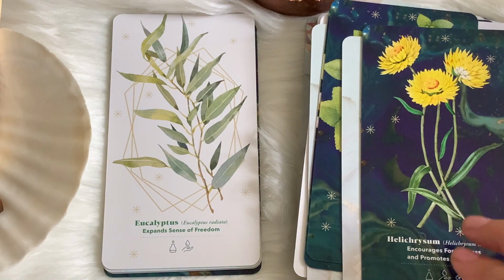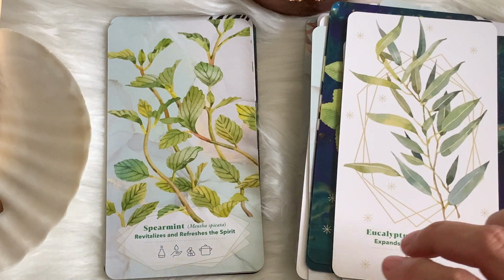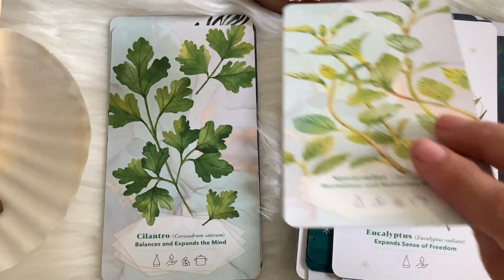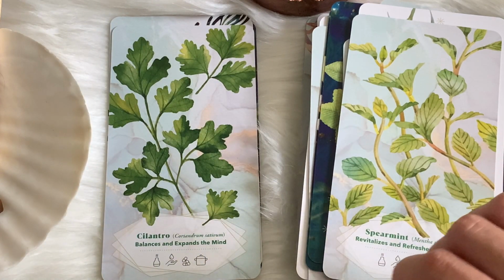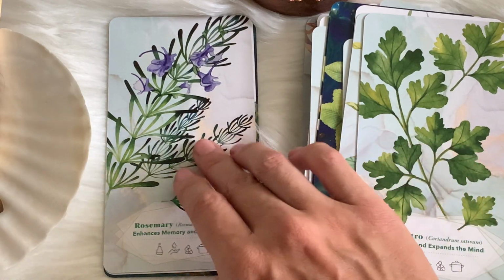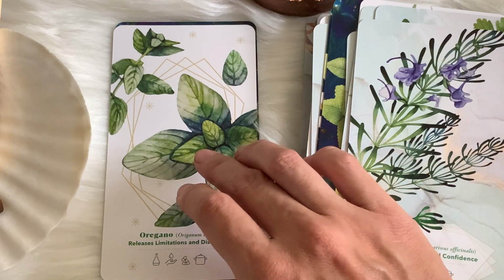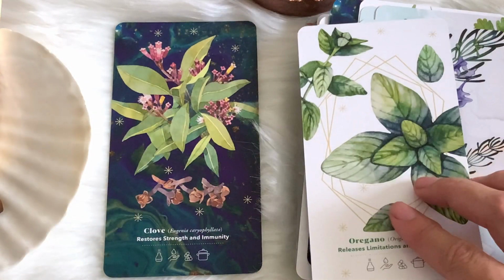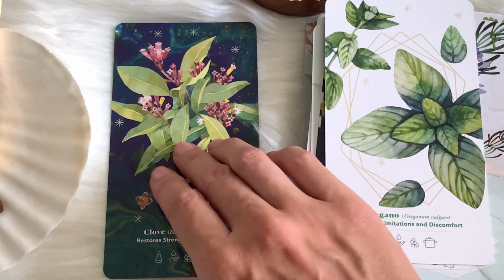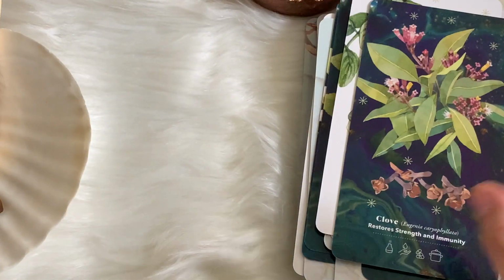Ooh, don't know why some of these highlights just blow out of here. Just so many beautiful images. And like I said, I have another essential oil deck. It doesn't have really any images on it. It's just text, and I think that's really useful, but I like stuff with images. So there you go.